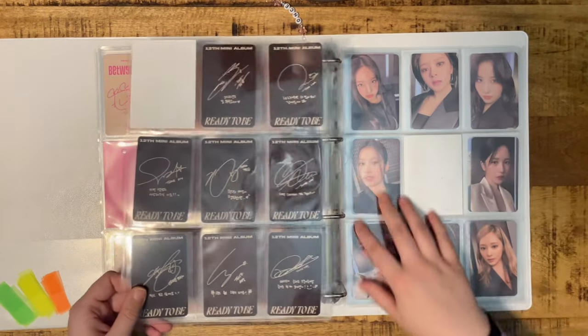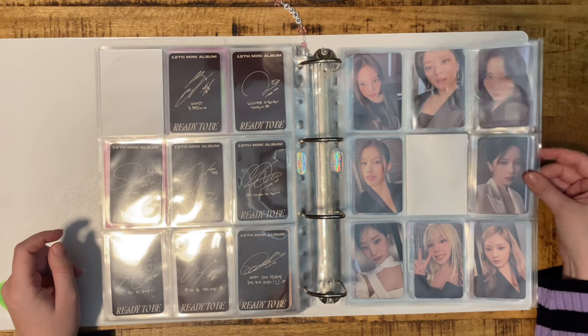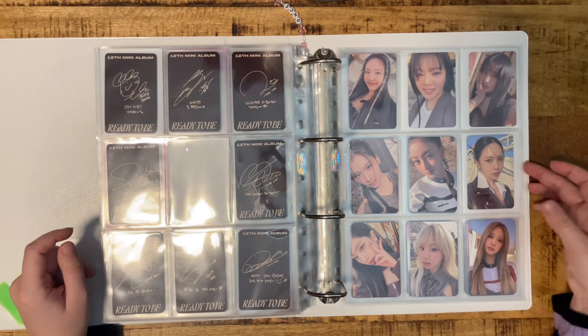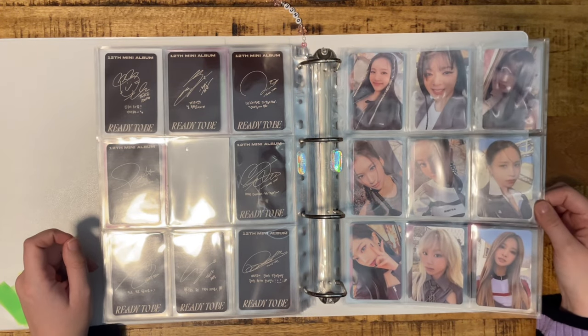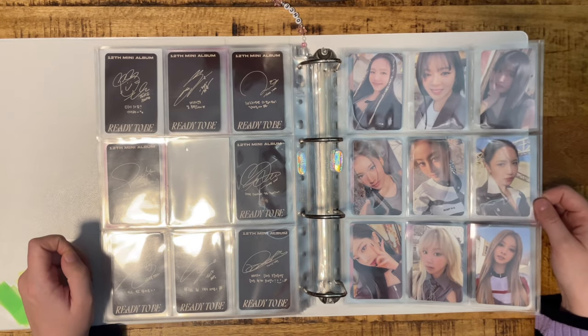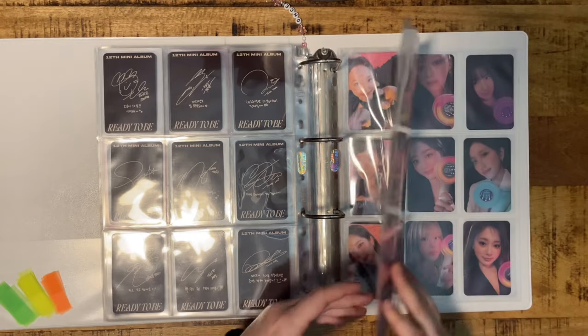But for this one, I don't think this technically is the set that it's supposed to be. And the same for this one, but I just picked whatever cards I thought looked good together and what cards I liked for each of the members. So that is what we have. And then also the digipack cards, still working on that.